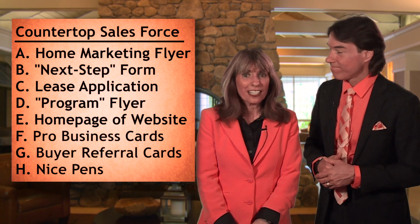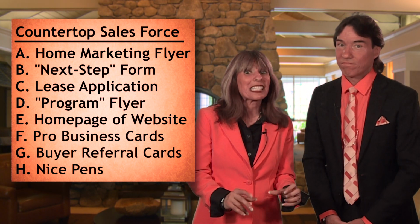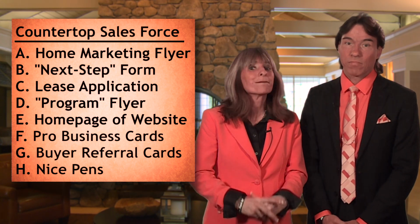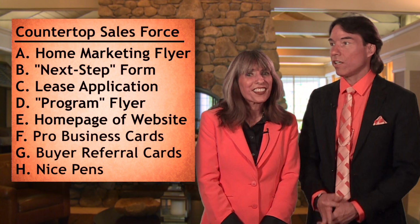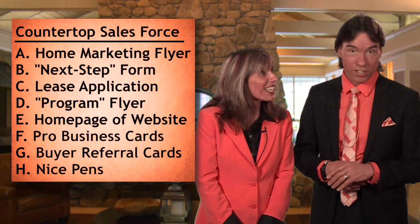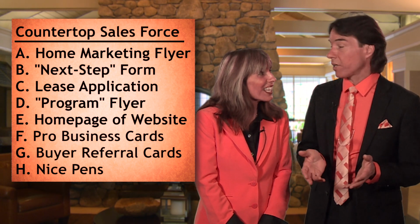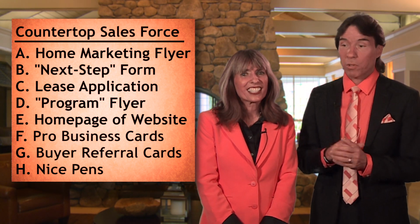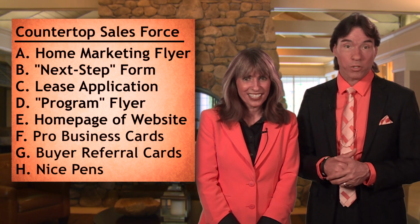Now D is the program flyer explaining what the lease purchase program is all about. This is optional. And you know what, the next step form really kind of covers all they need to know, and you don't have to explain everything about it. So some people do have a program flyer as part of their counter top sales force.